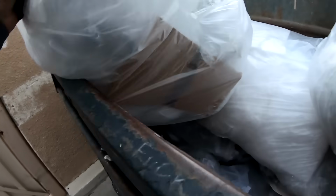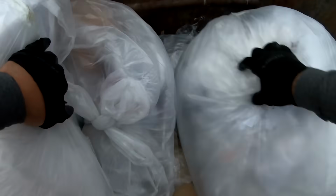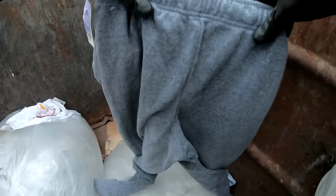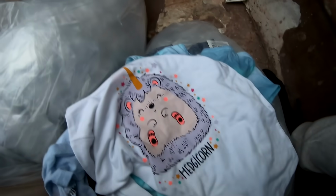We got more clothing right here. Let me go inside really quick. There's more right there. Oh wow. What we got here? We got these pants. Here's another one. Look at this. This one's so nice.